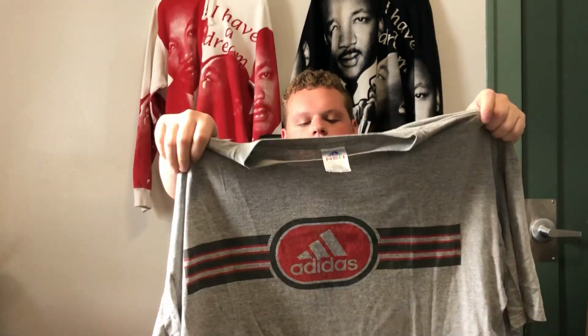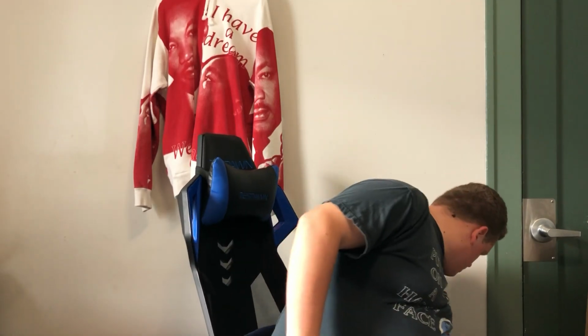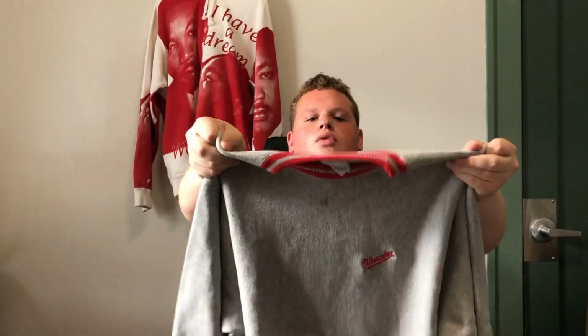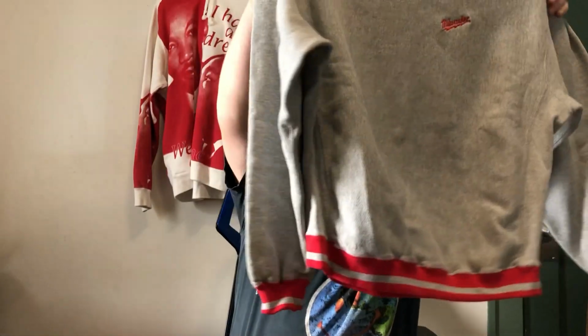Next up, we have some vintage Adidas. As you can see, this front graphic here, same graphic on the back. Double XL for all my big boys out there. As you can see, my boy Martin Luther King took a tumble, but that doesn't stop us. We got the Milwaukee Tools Company crew neck, little ribbing on the top, collar, bottom, and the sleeves.